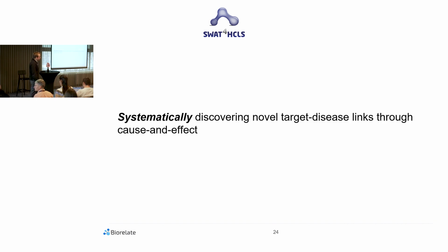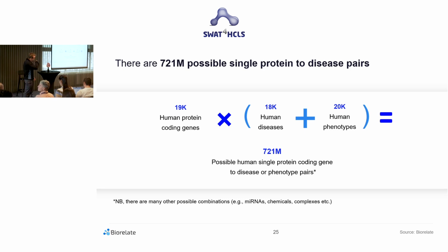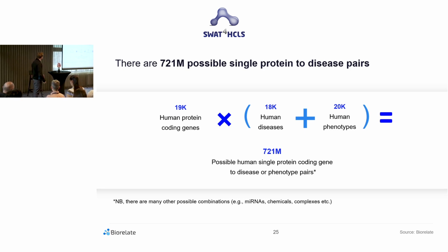So there's kind of one more gear you can go up here, which is rather than looking just at breast cancer, can you look at this systematically across all diseases and all potential targets? If you were to take this from a very simplistic approach, you can see that there are about 721 million possible single protein to disease pairs if you put them on a matrix. And this is a very simplistic matrix. This is literally just single protein, human protein coding genes against 40-odd thousand well-known diseases and phenotypes.